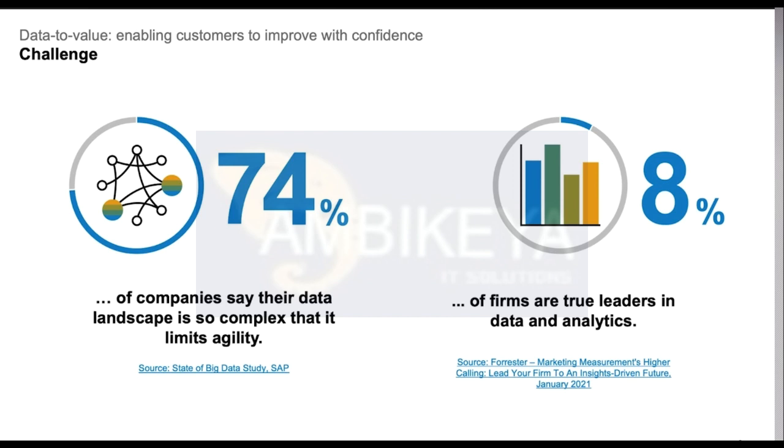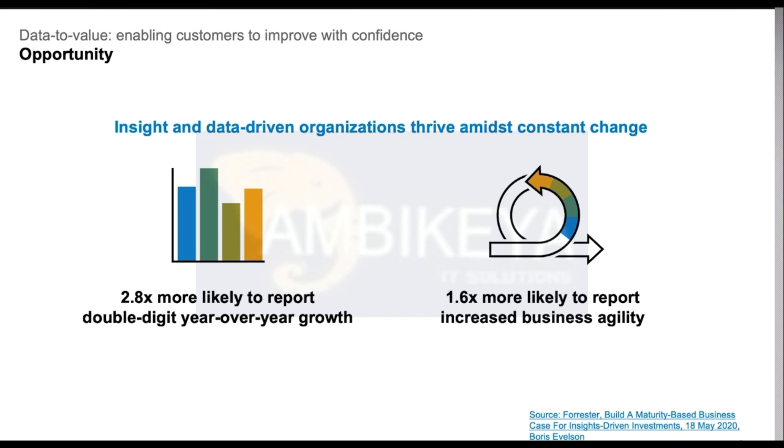You've also heard from my colleagues Florian and Ralph that IT environments are very complex. In fact, 74% of companies say that their data landscape is too complex and limits their agility. And according to a recent study by Forrester, only 8% have become data-driven leaders and truly agile. So you may ask, so what? Well, those who actually succeed at becoming data-driven are achieving competitive advantage. According to Forrester, these companies are 2.8 times more likely to report double-digit year-over-year growth and 1.6 times more likely to report business agility.